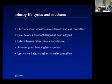The next factor we look at is: is the market labor intensive rather than capital intensive?